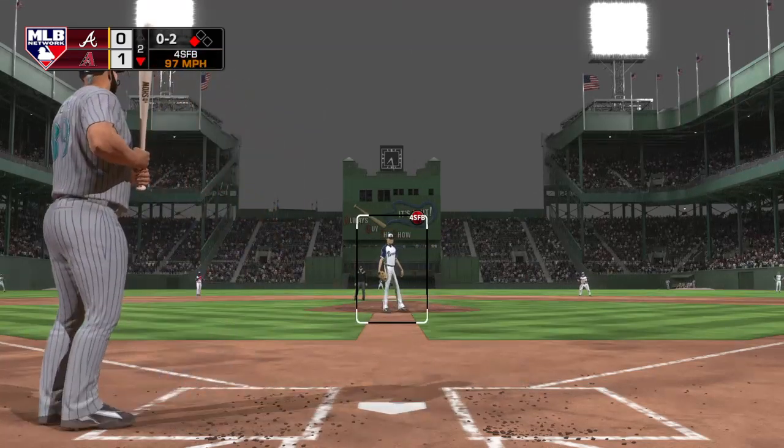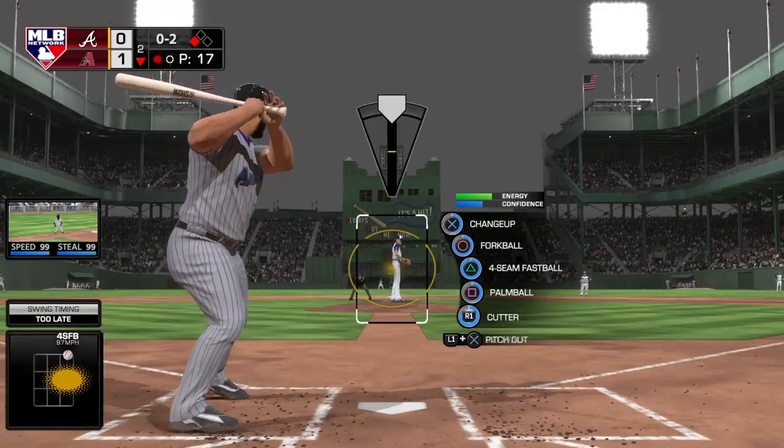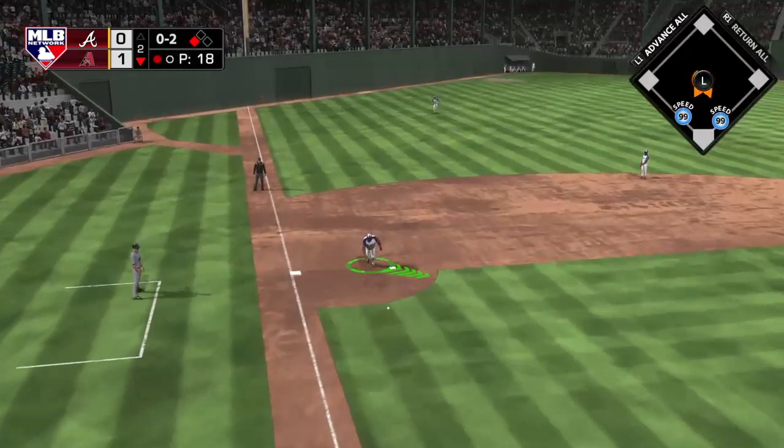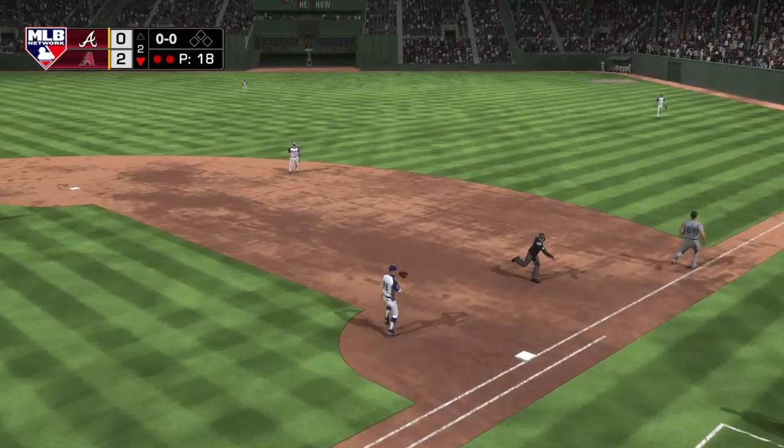Swinging strike, and now it's 0-2. Hey, make a pitch right here and get out of this. Get the boys in the dugout and regroup a little bit. One run is not going to kill you. Now a bunt attempt here. So they get the out at first, but the run will score on the suicide squeeze.